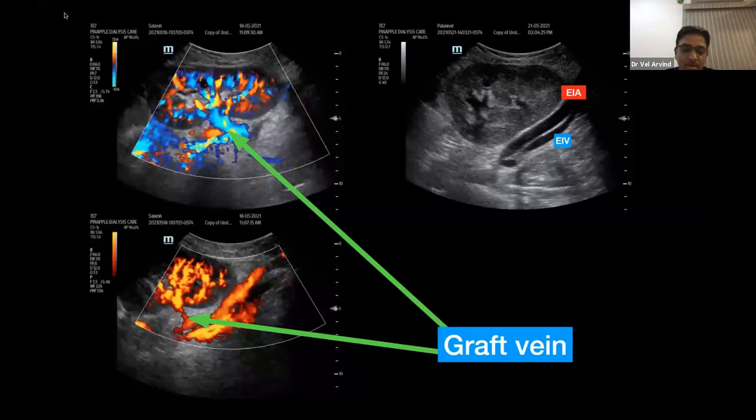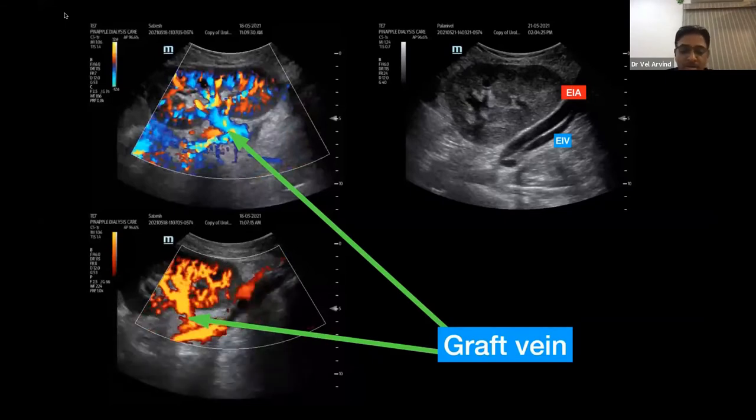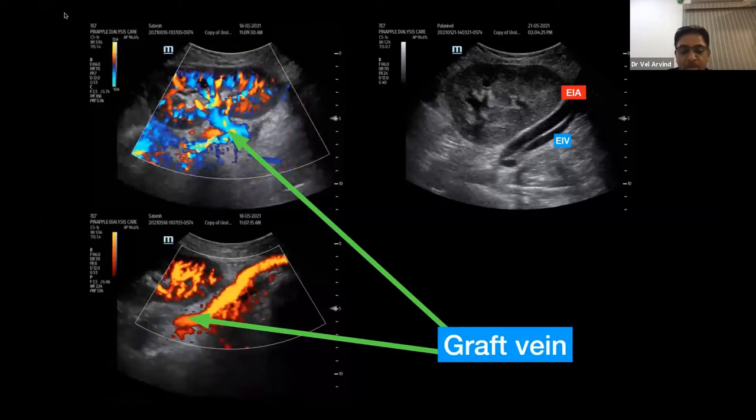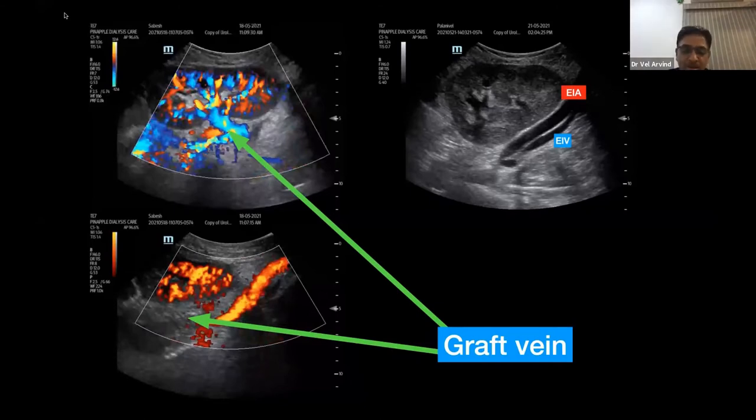So this is what I marked here, the graft vein to the external iliac. I always put the power Doppler because power picks up the flow well. If you are a little confused about which is which, with my experience of 10 years, I can quickly find out by just looking at the power which is vein and which is artery. Or if you have a doubt, I put up a pulse wave cursor and see whether it is pulsatile or non-pulsatile.